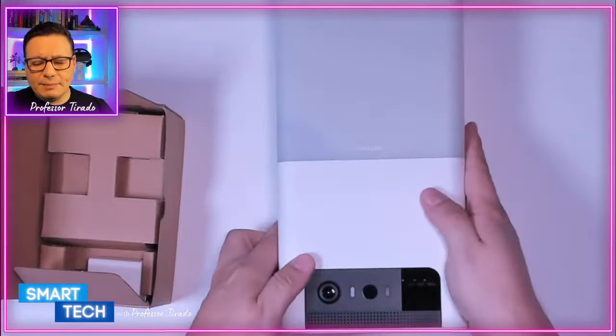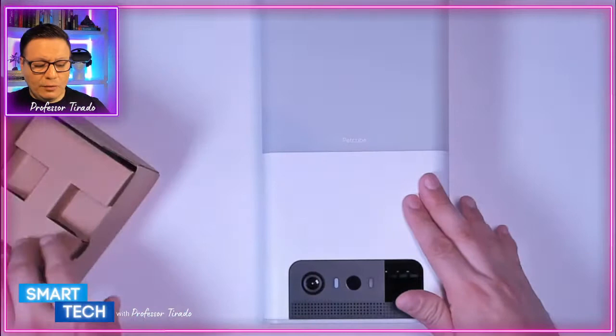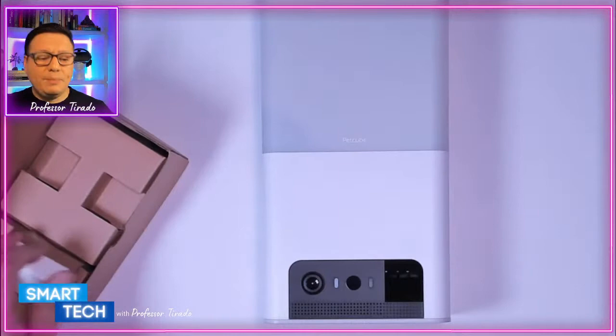As I said before, this has 1080p. It also has night vision. You can have the two-way audio, so if you wanted to talk to your pet or wanted to hear what's happening, you can easily do that. And as I was mentioning before, this does allow you to easily connect with a vet 24/7. You can pick this up right now for $99.